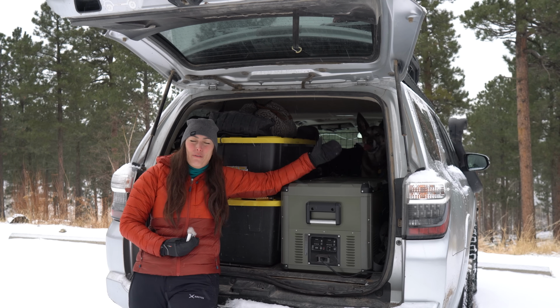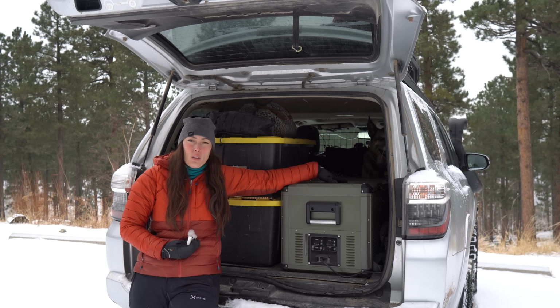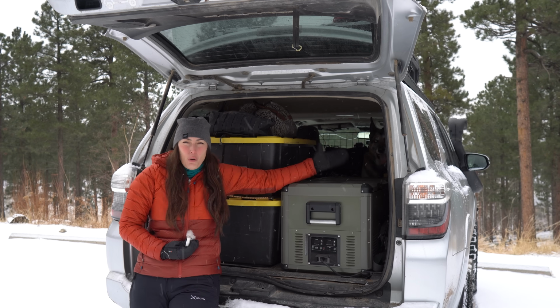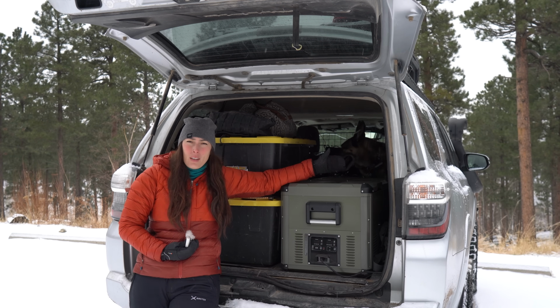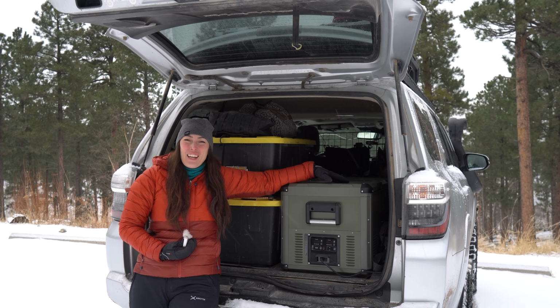Well, I wanted to do a follow-up on this Iceco VL75 Pro D fridge, and the D stands for dual zone because it's got the refrigerator area and the freezer area. I've been using this fridge for a while now, and I wanted to do a follow-up with you guys since I introduced it a few videos ago. You can see I'm in the middle of a snowstorm in South Dakota, or Sodak as we like to call it, and it's cold.